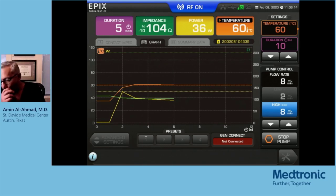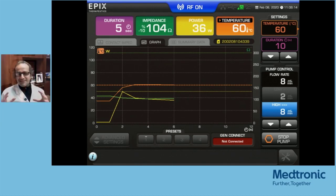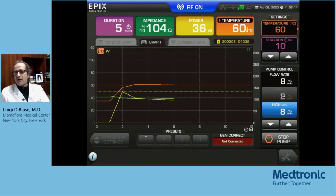I mean, we need to give take-home messages. I feel like this technology, to work properly, does not need you to have force. You need to have contact. And with the tactile feel of the operator and the high voltage signal of the catheter, you will know when you have contact. If you have contact, the technology will take care of the power of the lesion. So that's a take-home message that we need to give to people.